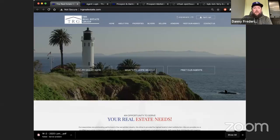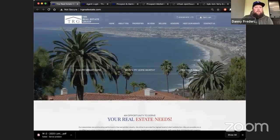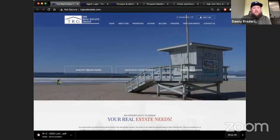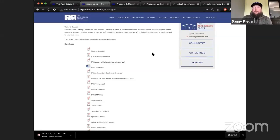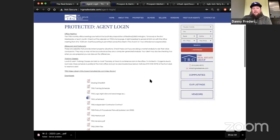So before Derf comes on to go over a little bit more about the prospecting booklet, I just want to show you guys where you can access all this information. I think everybody's familiar with our trgrealestate.com website. You'll click on that agent login in the top right. Once you log in, you'll see we have a list of everything that you guys need to access here.